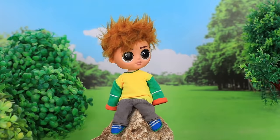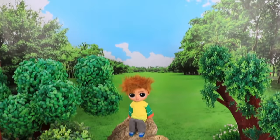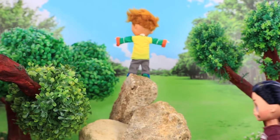Security is the first priority. Johnny noticed a pile of stones. He's balancing on the sharp top. Wow, I climbed so high. Wow. Steve was passing by and noticed the young stuntman.